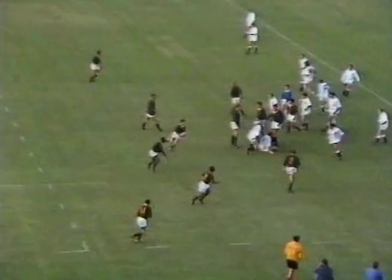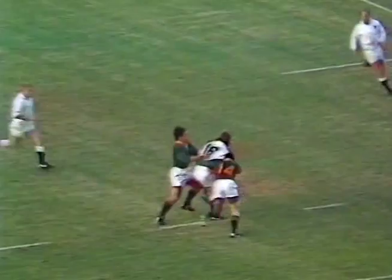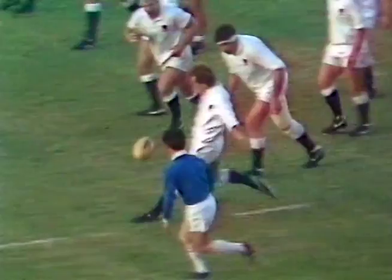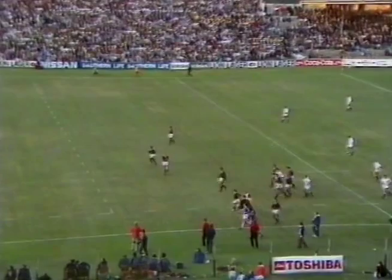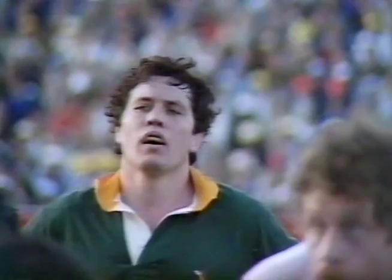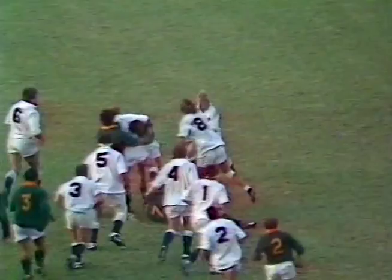And the steam seemed to have gone a bit out of England's effort. South Africa riding high. Stringer, under pressure, pulls and gets the mark. And South Africa in the happy position of being a clear 12 points ahead. England's performance a week ago doing so much to heighten optimism. Still a keenly contested game.